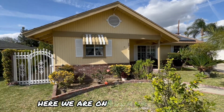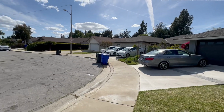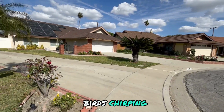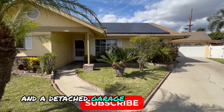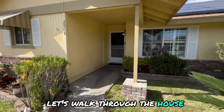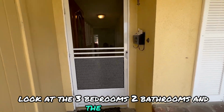Here we are on Aduana in Arcadia. Nice cul-de-sac, very quiet, birds chirping, nice rose bushes, and a detached garage with solar panels on top. Let's walk through the house, look at the 3 bedrooms, 2 bathrooms, and the backyard.